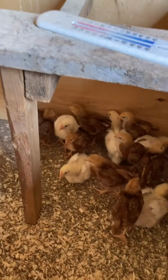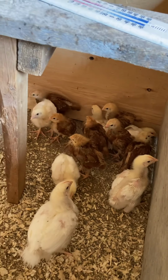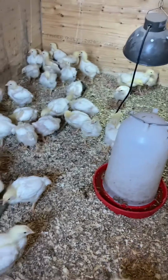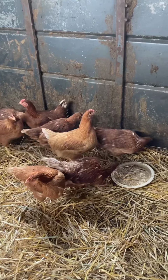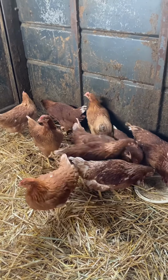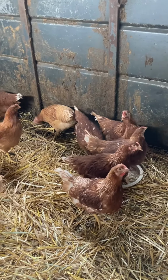And here's the laying hen ones. And they're very noisy and trying to fly. I just picked up these layers today. So these are Isa Browns, and they'll be starting to lay here for me the end of May, beginning of June.